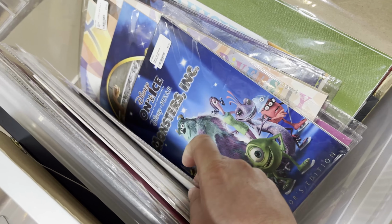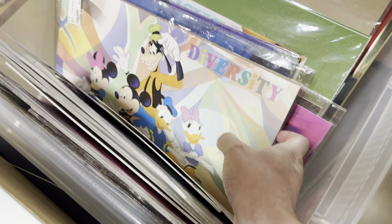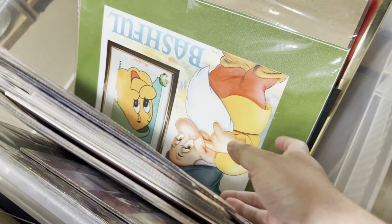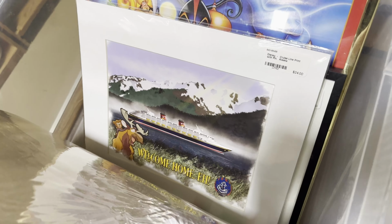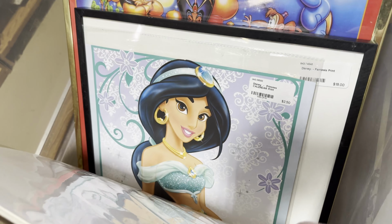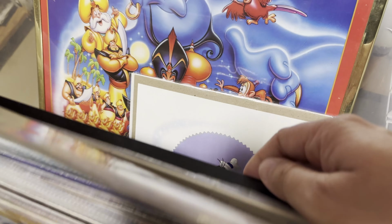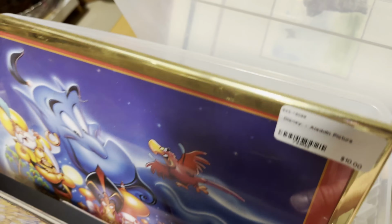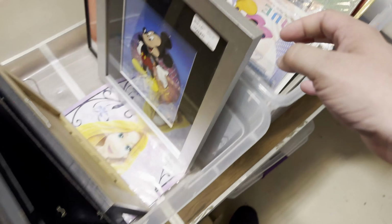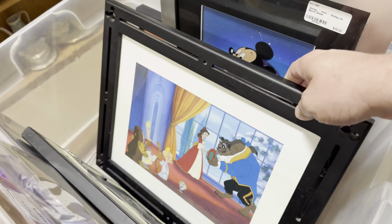Brother Bear. Monsters Inc. Enchanted. Welcome Home A. It's pretty cool. It's $24. It's a bit much. Fantasia. Okay. It's a little messed up. It's a little bit better looking.